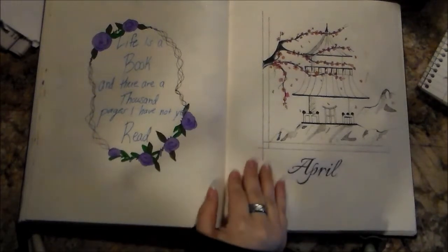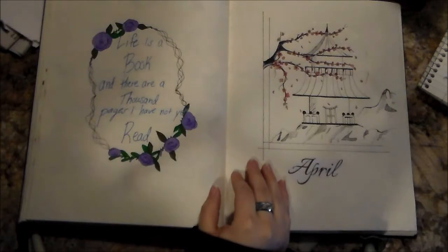Today I'm going to be going over my April and May spread pages in my bullet journal.